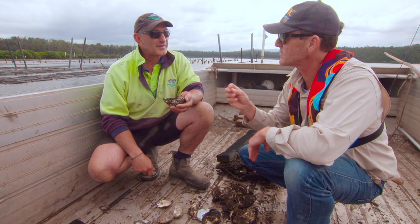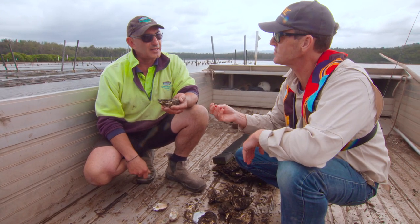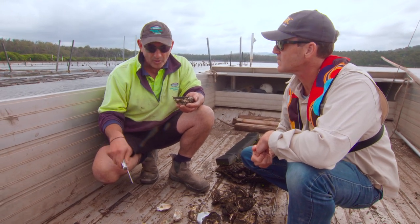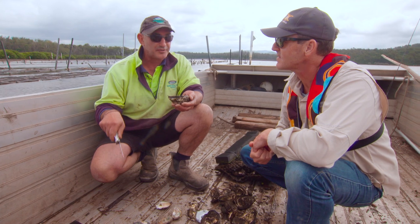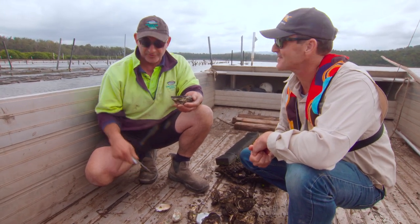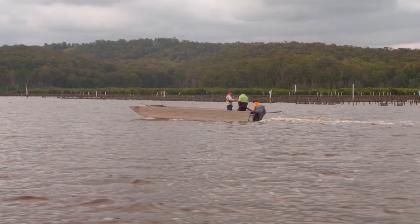And same at some of the top restaurants, they'll shuck them just before they serve them. So you're getting that. That's right. A lot of the good restaurants now are doing that. They're buying them live off the fishmongers and they're shucking them in the kitchen. So it's no different to what we're experiencing right here. The only difference is we're in the boat and they're not.